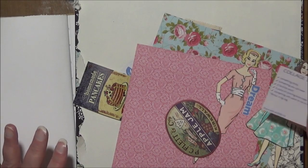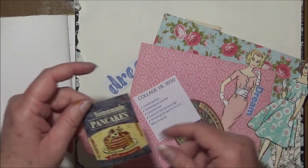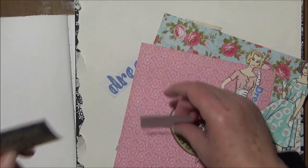Let me see, the prompts, something sticky. Well, I've got this, which is actually a sticker, but it's also got pancakes with some syrup, which I consider quite sticky. So that's that one.